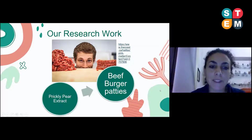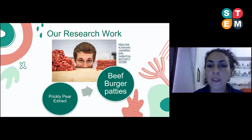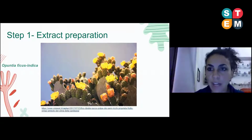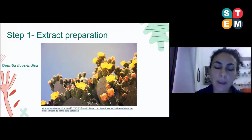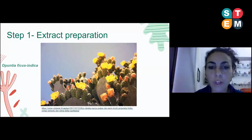Our research aimed to investigate the use of an extract made from prickly pear fruit in order to extend the shelf life of beef burger patty. The extract was prepared through a water-based extraction using Agostani fruit, which are considered a bioproduct because they are discarded by the food industry. Agostani are called Agostani because they ripen in August, but have a really limited commercial market because the fruit have a really small size, high seed content, and low juice content.